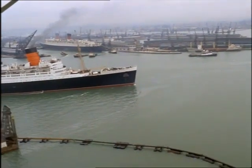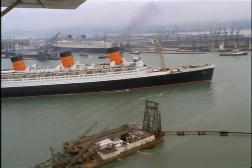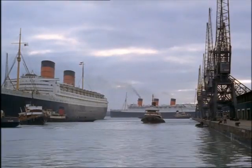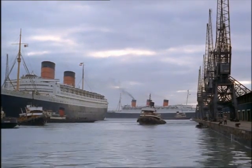With one queen safely on her way, another, the 83,000-ton Queen Elizabeth, is lying alongside nearby, waiting to go in for her annual six-week overhaul. This means going into dry dock, so tugs are needed, six more of them, to maneuver her into dock.